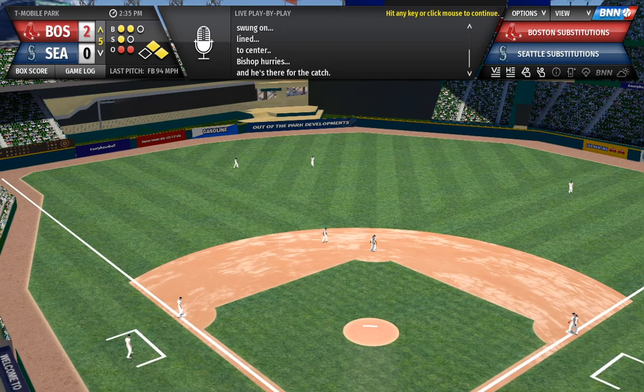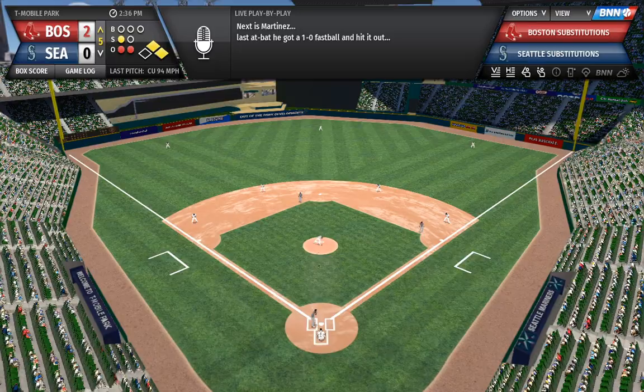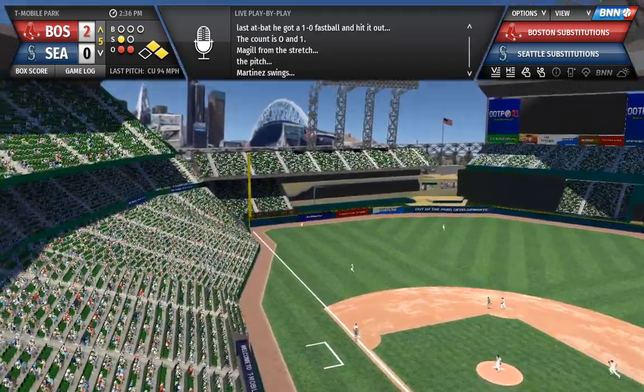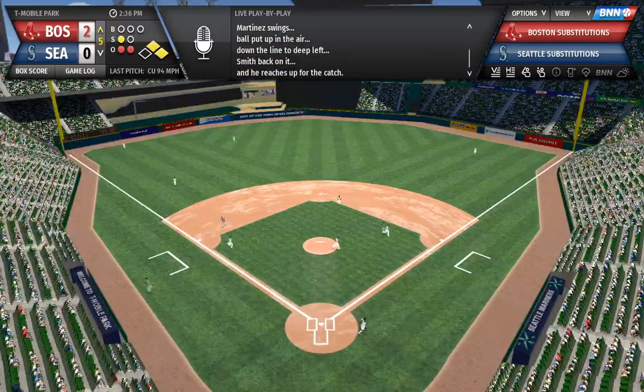Bradley had a diving catch of his own earlier in the game. That was a little payback. They'll leave it up to J.D. Martinez. Homered his last time up. 2-0 lead. 2 on, 2 outs here in the fifth. 0-1 pitch to Martinez. That's hit well out towards left. Does it have enough? It does not. Smith catches it right in front of the wall.